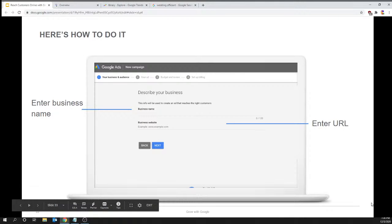So here's how you do it. First, you'll start by signing in to your Google Ads account. If you don't have one, you can always create one by visiting ads.google.com and clicking the Start Now button. Once you've set up and signed into your Google Ads account, you will be prompted to the first step of creating an ad using smart campaigns. You will be asked to enter your business name and the business web address.